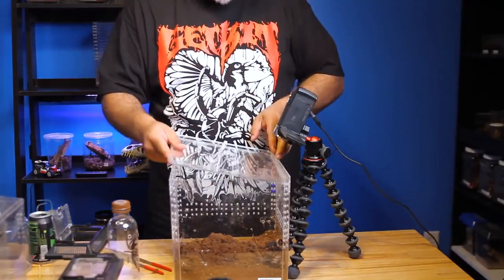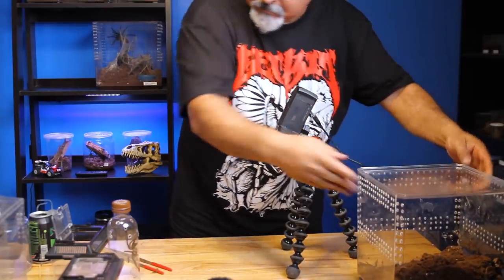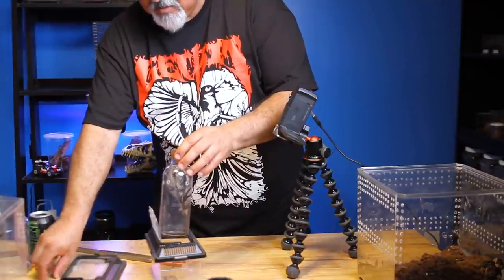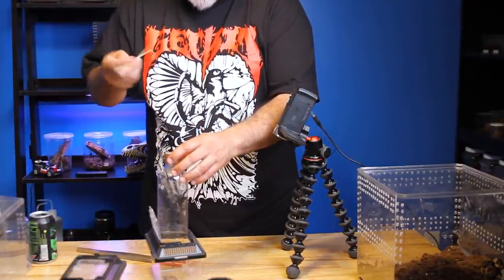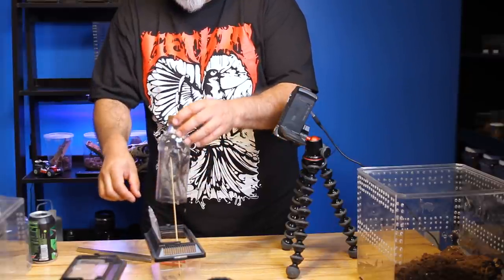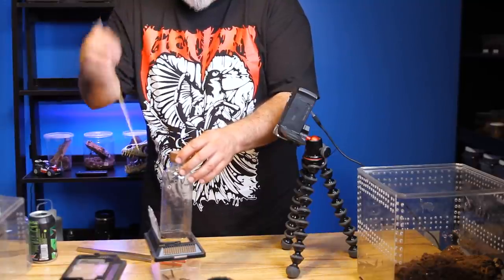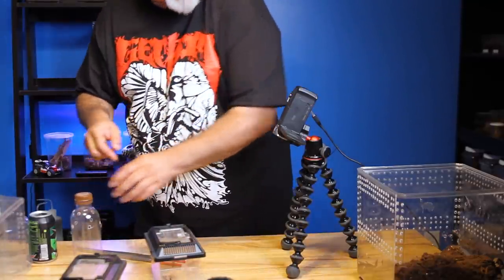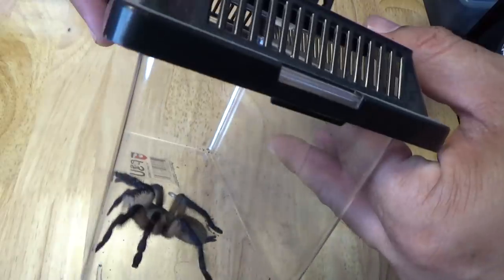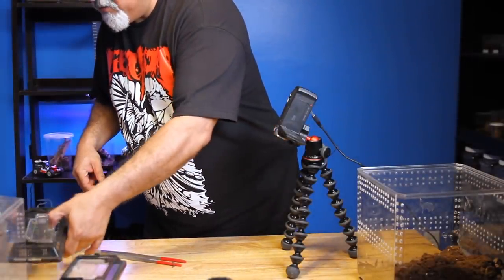Put this back. Bring this over. We'll use the lid on here and hopefully we can get into a room without him coming back up. Whoa, that was not good. Oh, there he goes. Whoa, all on his own. Okay, so he's in there. Sorry, I didn't have that in the camera. All right, so that is number 4.